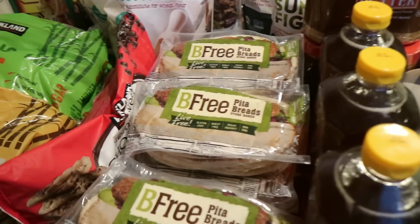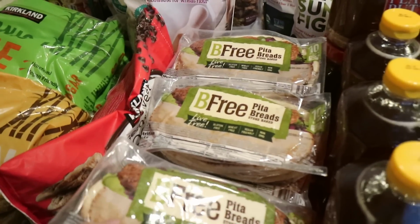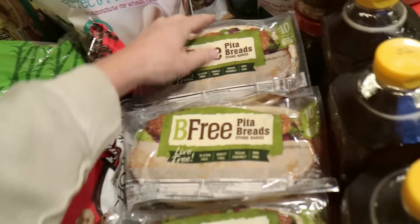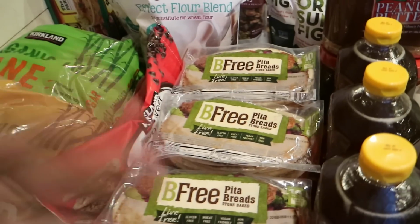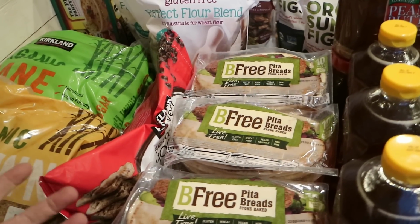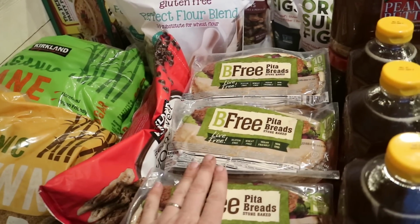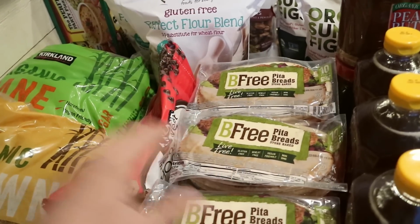And so I went ahead and bought 12 of them because they're just one of those things that is so nice to have on hand for a quick meal. We don't actually use them like a traditional pita, honestly. We'll melt cheese on them or something like that, but they're just really nice to have on hand. So I have a bunch of those.